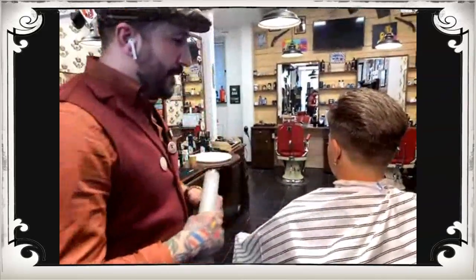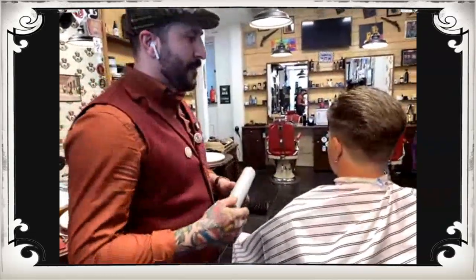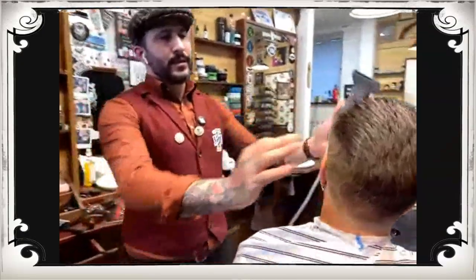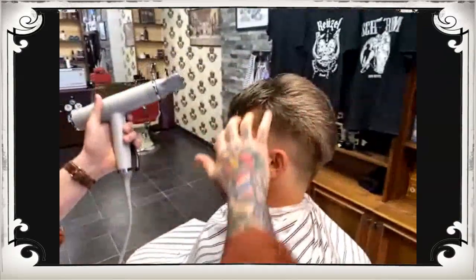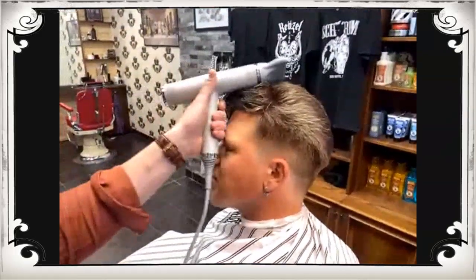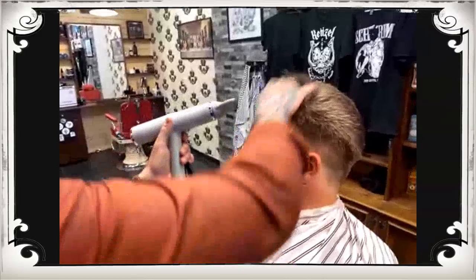And comparing with the Dyson, I did work with the Dyson too, but I feel like the Dyson is a little bit too short for men's hair, because when it comes to the front here, I will show you. Imagine this is the Dyson, and you come to the front, and you have to blow dry the front, then your hand here will be on the customer or the client. So I prefer the Gamma because of the length.